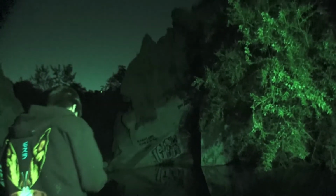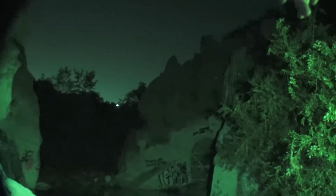Okay. Oh, there's a frog! That's a turtle, dude. Hello, frog friend! There, it's a bird. Actually, that's not a frog, that's a toad. It's open. Goodbye, frog friend. Into the darkness.